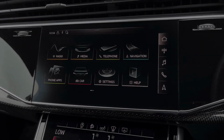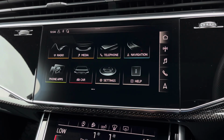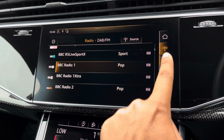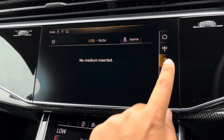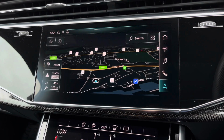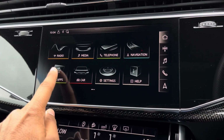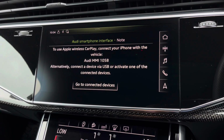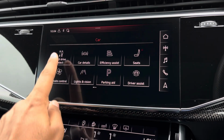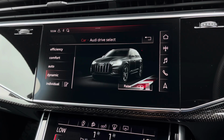those dials. As standard, we have the 10.1-inch MMI navigation plus display screen, with functionalities including DAB digital radio, media controls for your connected device, telephone equipment for your connected device, as well as navigation with 3D mapping. There's Audi's smartphone interface, allowing you to connect your device media via wireless Apple CarPlay. There's Audi's Drive Select, allowing you to alter the driving dynamics by choosing one of the predefined modes, with a personal favourite being dynamic as it's most driver focused.